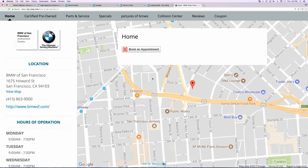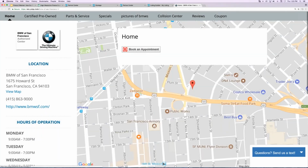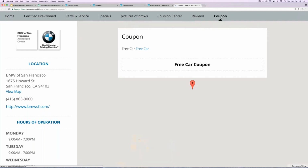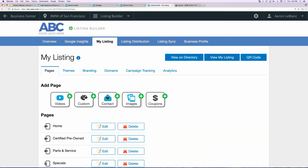This, of course, is a free listing that you, as an agency, can provide with your branding to the business owner. So in this case here, this is the ABC agency. This is their listing, the listing that they've built, but this is a listing for their client for BMW of San Francisco. Notice here in the listing as well, we have a lot of different pages, but we have a coupon page in particular for a free car. Wow, okay, that's a fantastic deal. So if you wanted to create a coupon like this, really straightforward, really easy. Awesome. Yeah. Free BMW. Wish, yeah, one day maybe.